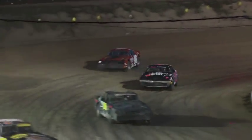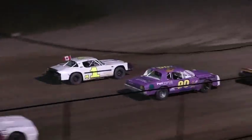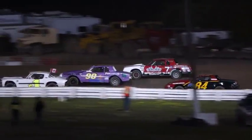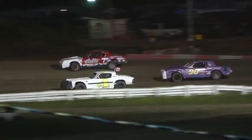As we come to the halfway point now in this Hoosier Stock feature event, Mark Fawcett is still leading the way. He picked up the feature event here on Saturday night as well. A pretty dominant car, that 32 has been, having a pretty good 2016 season in what has shaped up to be a pretty competitive class out here every Saturday night.